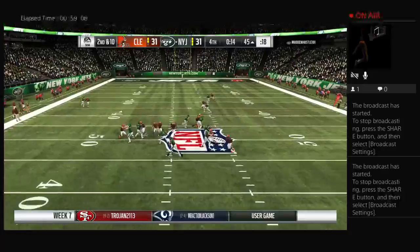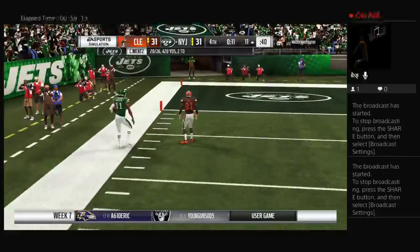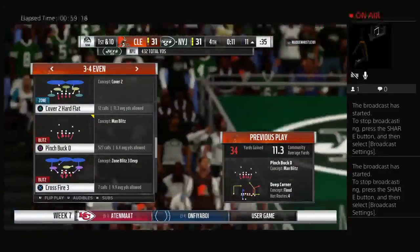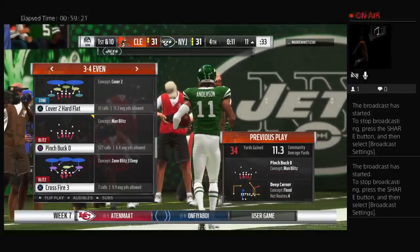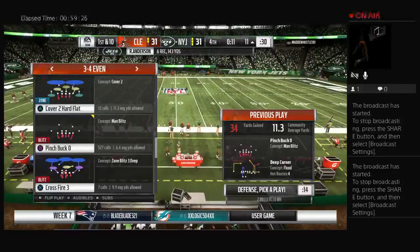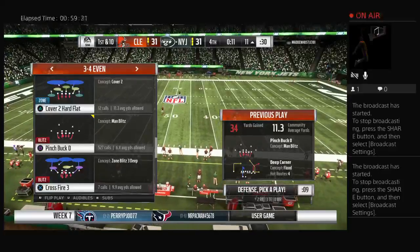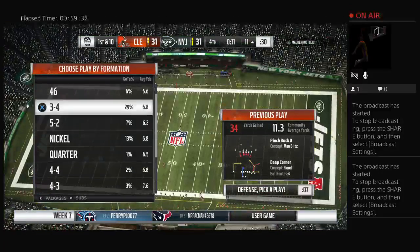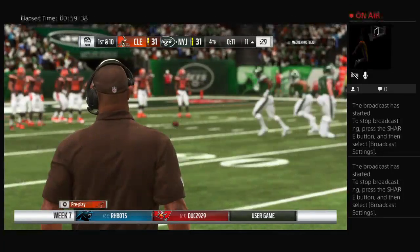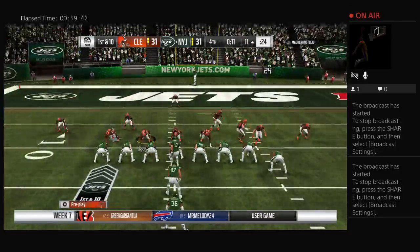Wentz to throw. This is caught inside the 15. And he's out of bounds. Almost gets to the 10. An excellent pickup of 34 yards. So how about this for field position after the big play? Inside the 15 now as they come up on 1st and 10.